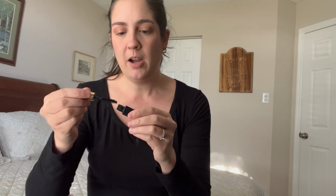Talked to you about the mascara before. This is a mini size. This mascara gives you the most fluttery, beautiful, natural lashes. And I have to be honest, I'm not the best about taking off my makeup every night. Don't come at me. I know it's horrible for you. But the mascara lasts for ages. Okay, so that's the mascara. So you can see just like the most beautiful, fluttery lashes.